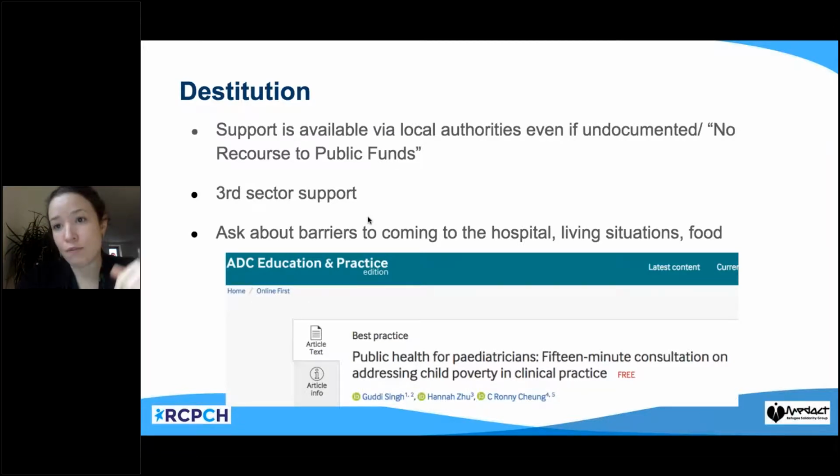So for children specifically, there is support available via local authorities for children and vulnerable adults, even if they are undocumented or even if they have no recourse to public funds conditions. It is limited and not the same support that you can get if you have full status, but there is support available, so you can still refer children to support by social services. There are also lots of third sector and charity organisations. Again, some organisations are prevented from helping people with no recourse to public funds. It's a huge issue in the domestic violence sector where charities lose funding if they give support to women who have no recourse to public funds. But nevertheless, some services do exist, so try and signpost.